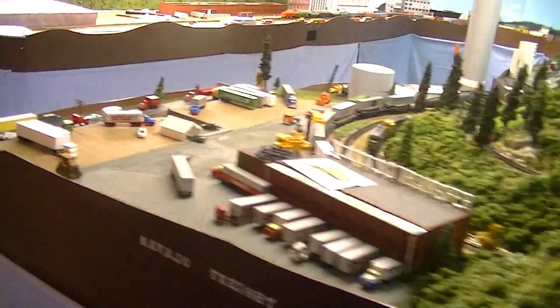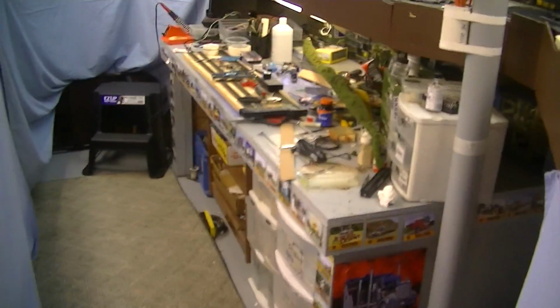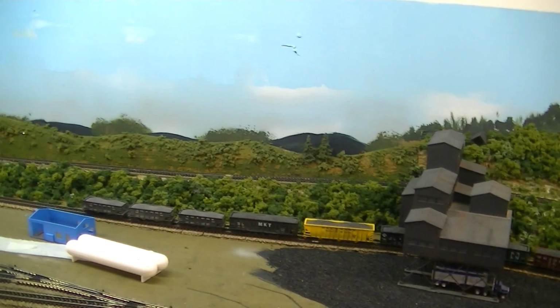Nothing too much over here besides the mess. But that's what I'm doing on my layout today, folks. I'm stuck inside till work. And then I'll work out about another hour or so.